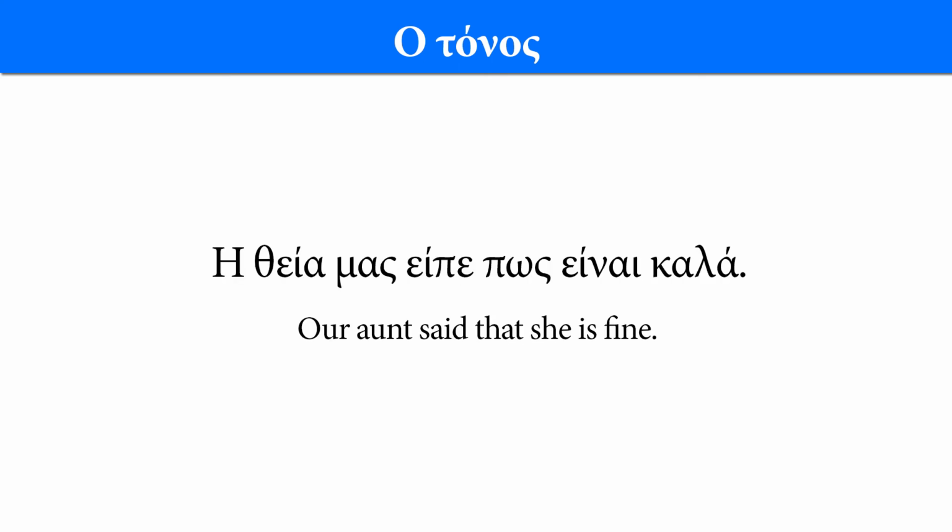Η θεία μας είπε πως είναι καλά. Our aunt said that she is fine. First, we have θεία. Epsilon iota and alpha, they are not pronounced together. Epsilon iota is stressed, so it gets an accent. Two syllables. Second, we have μας. Here, it is a possessive pronoun, our aunt, so it does not get an accent. And finally, we have πως. Here, it means that. It introduces a subordinate clause. Πως είναι καλά, so it does not mean how and it does not get an accent.